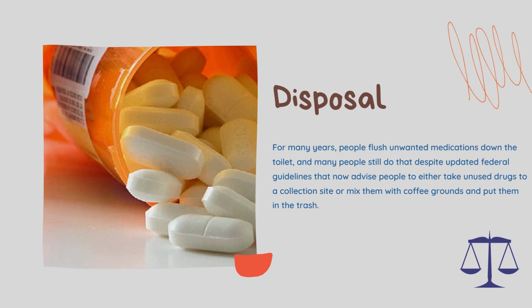Secondly, disposal. For many years, people flushed unwanted medication down the toilet, and many people still do that despite updated federal guidelines that now advise people to either take unused drugs to a collection site or mix them with coffee grounds and put them in the trash.